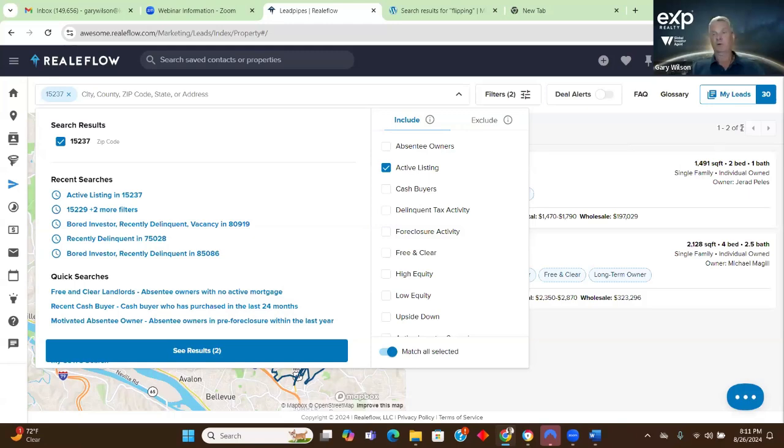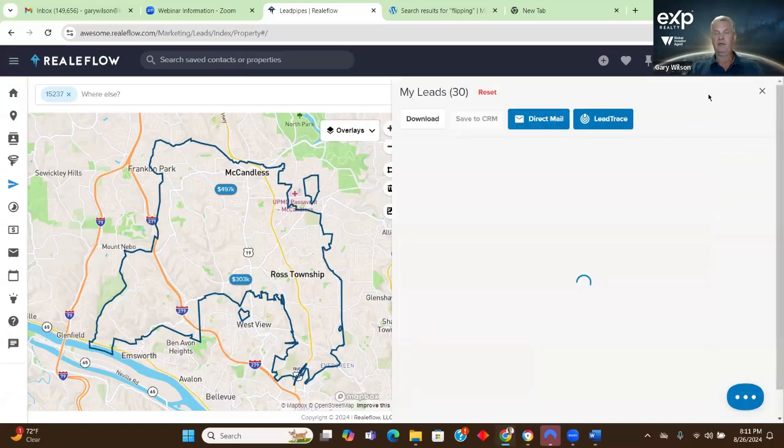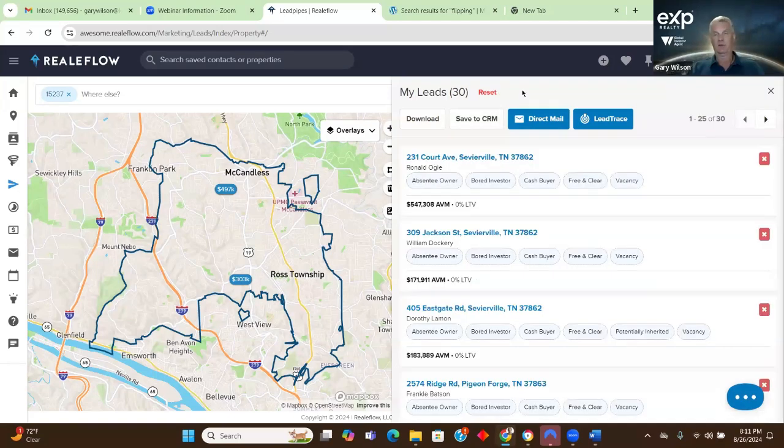So my search results yielded 2. If you notice up here, it says my leads is 30. That's because that's from the last time I was here. You want to delete that. So you click on this. Okay. Hit reset. I'm not going to hit reset because I want to keep those. Okay. And then you go back to where you were, where your 2 are.